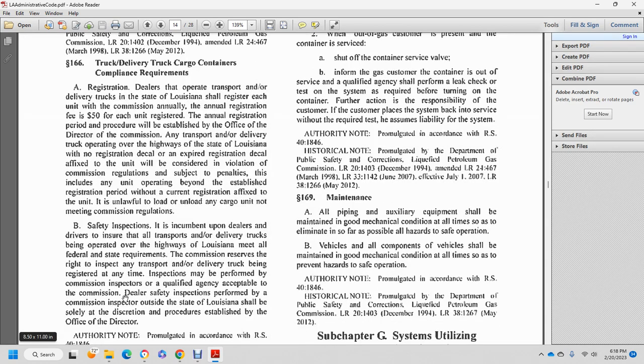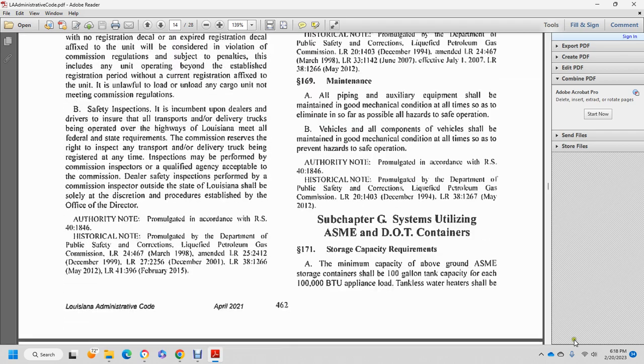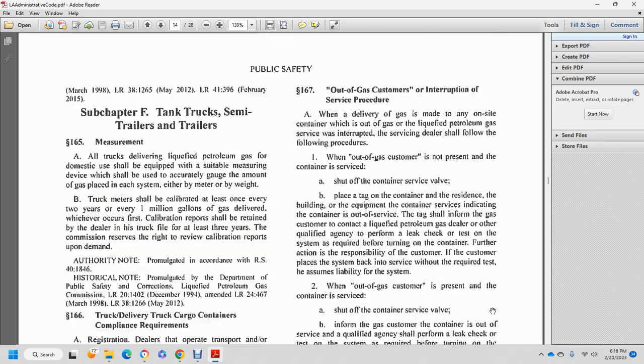Safety inspection is the responsibility of the dealers of delivery, to ensure all transport and delivery trucks being operated over the highways of Louisiana meet all federal and state requirements. The Commission reserves the right to inspect any of the transport or delivery trucks registered at any time, and the inspection may be performed by Commission inspectors or qualified agents acceptable to the Commission. Dealer safety inspections performed by the Commission inspector outside of the state of Louisiana shall be solely at the discretion of the procedures established by the Office of the Director.